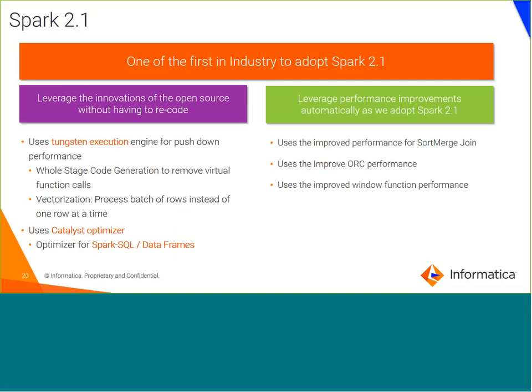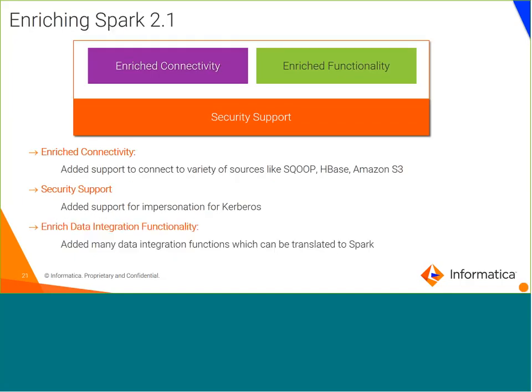We are definitely leveraging all of these in BDM. Not only that, as I said in my previous slide, we are also enriching Spark 2.1. And we are doing the enrichment in multiple ways. One of the ways is to enrich connectivity. So there are multiple sources like Sqoop, HBase. We have added Spark support.